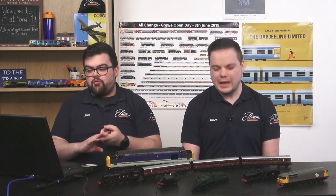Now, they're actually going to be producing a rerun of these models in some of the popular liveries that we've seen in the past, such as BR Maroon, Blue, Express Parcels, and Green as well. But there's actually two new liveries which we've not seen before, which are Intercity Motor Rail and Network Southeast as well. So it's going to be great to see these ones coming back into the range.